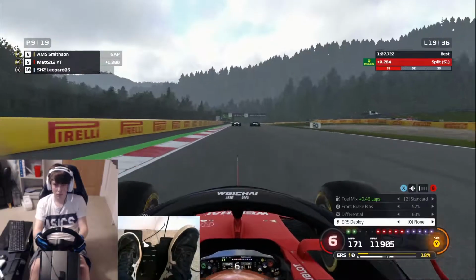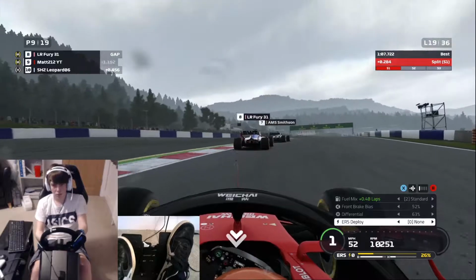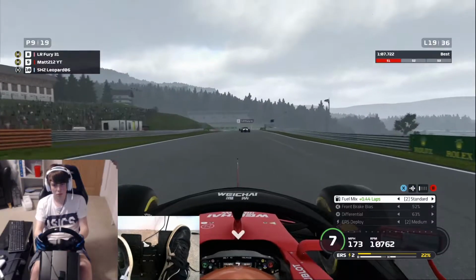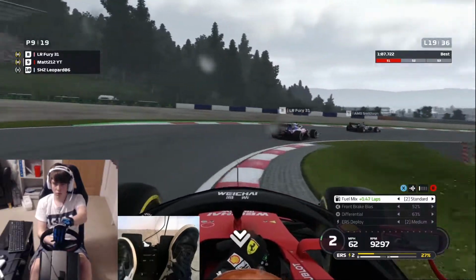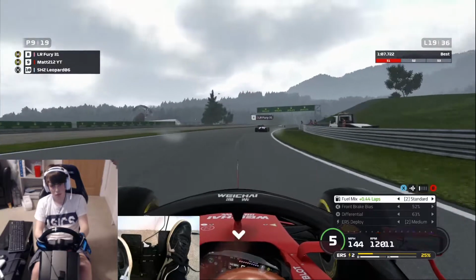And lap 19, now the rain was starting to fall here. It was meant to be sort of 10-15 minutes, and then suddenly it was, yeah, right now, so I'm not too sure how that one works. But yeah, him and LR Fury just in front of us there had actually not pitted yet in the Grand Prix, so it was sort of a bit of a lottery for them when the rain was actually going to come in, because it wasn't actually scheduled to come until the very end of the race there.